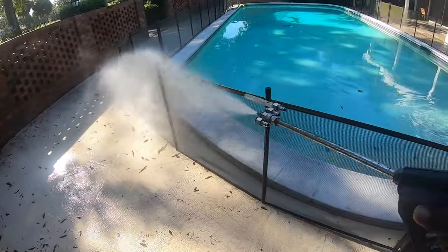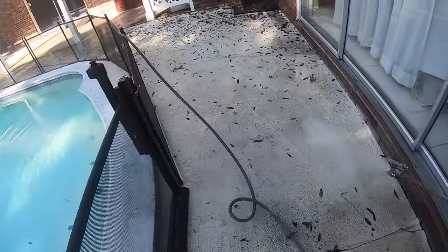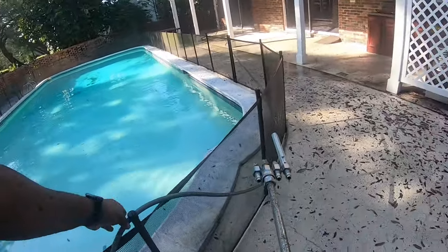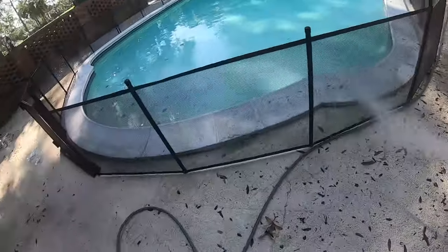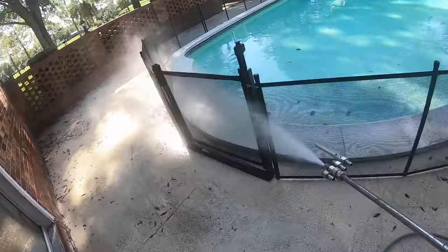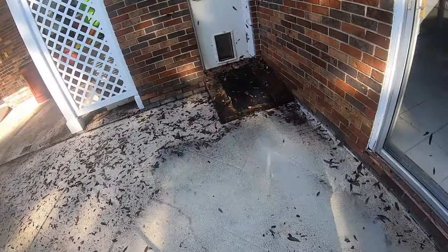I'm gonna hit this little gate for her real quick. Of course, it doesn't matter if it gets in the pool, guys. It's the same thing that's in the pool already.